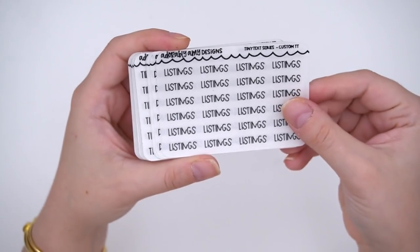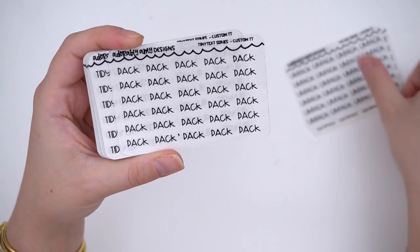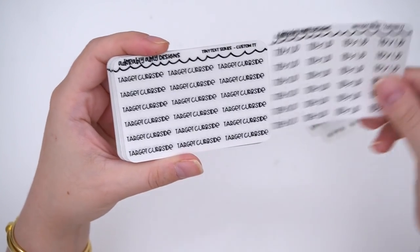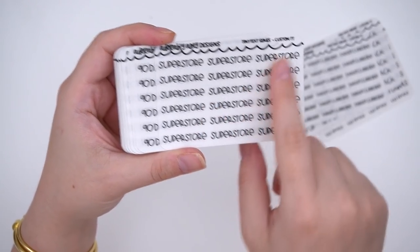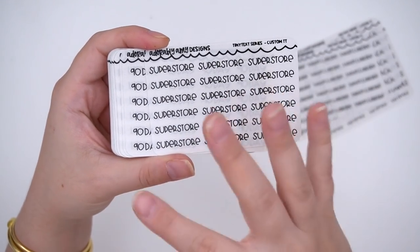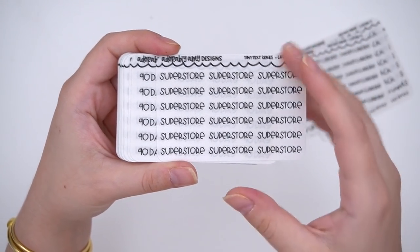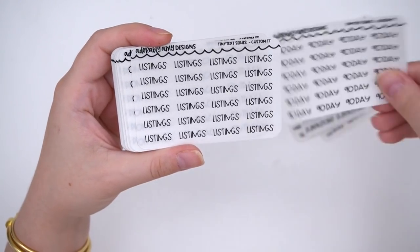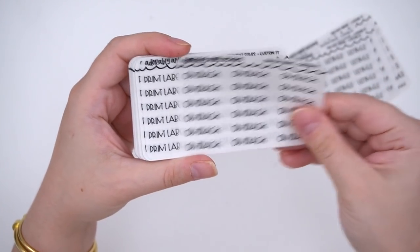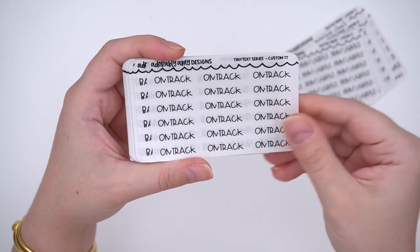So the first one here I got is listings, print labels, unpack, pack, tidy up, Target curbside, superstore. I'm probably going to start picking these up as shows come back. I usually know a good month ahead of time, so I'll pick up a sheet of the show name. 90 day listings, on track, print labels. So one of those is probably the sparkly one.